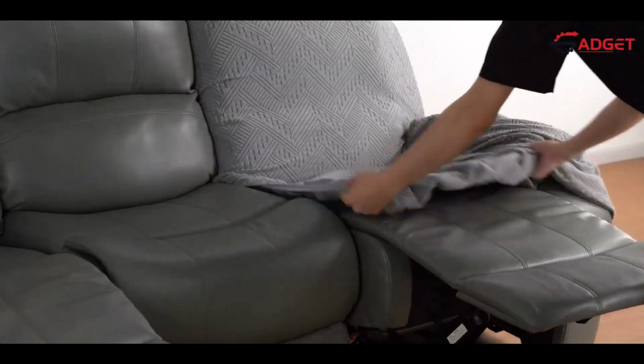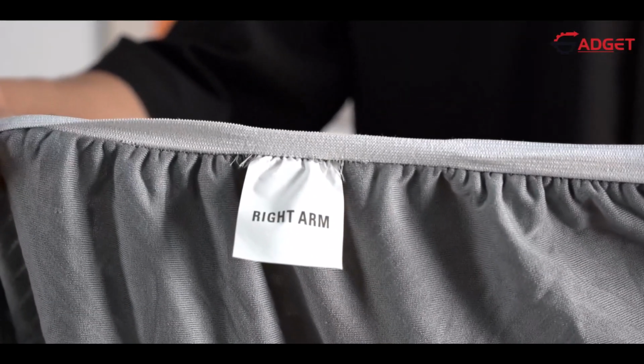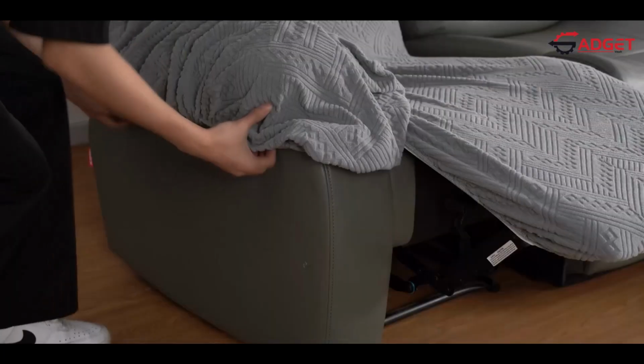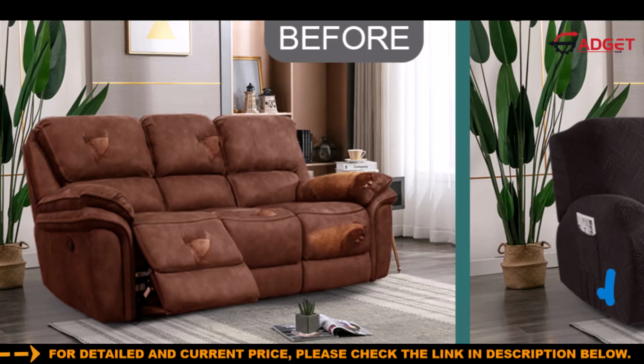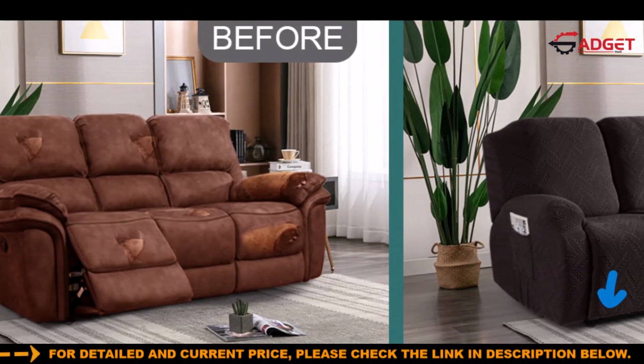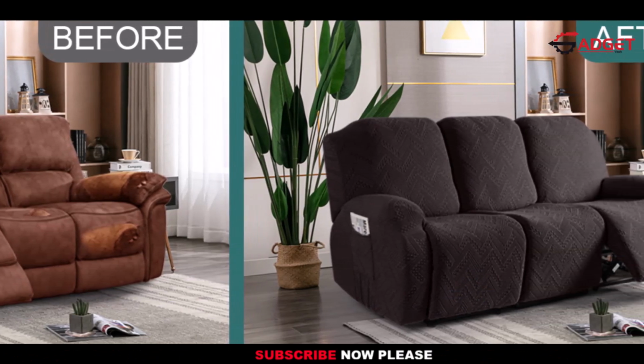Designed to fit recliner couches between 69 to 91 inches in seat width, it comes with an elastic bottom band and additional corner straps that secure it firmly in place, even on slick leather surfaces. The jacquard knitted fabric, composed of 88% polyester and 12% spandex, is breathable, soft to the touch, and highly elastic, making it both functional and visually appealing.